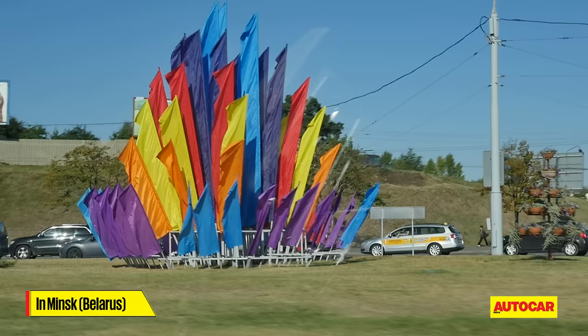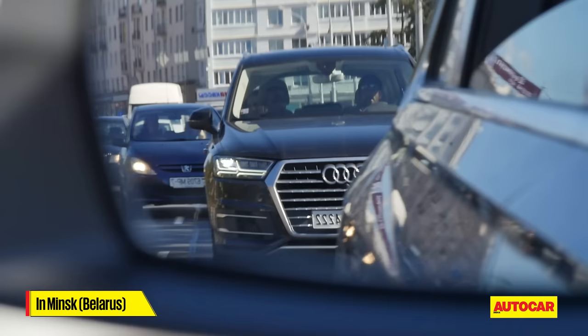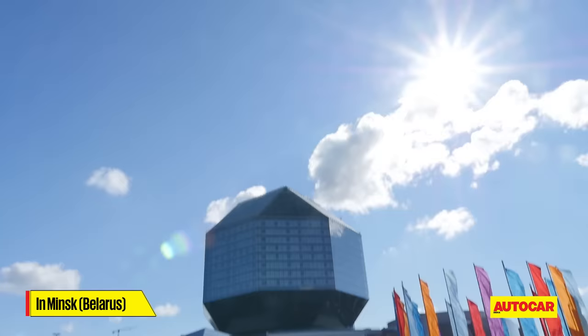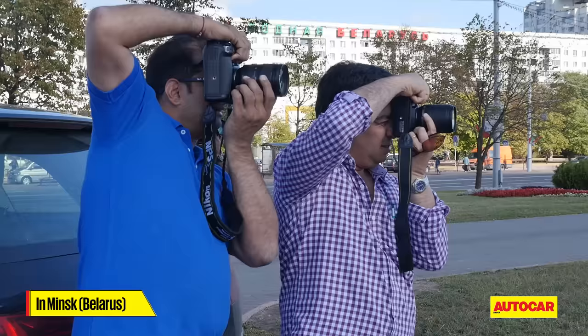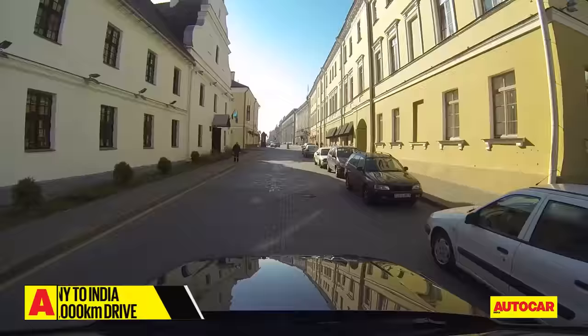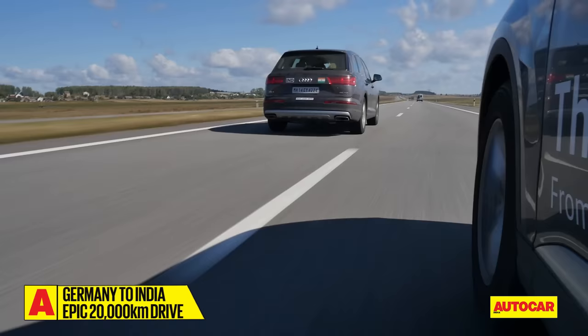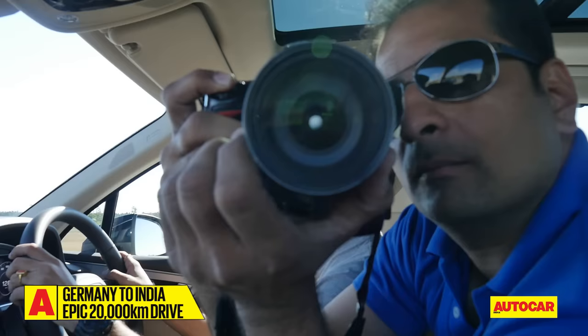Despite the late night, the great Quattro drive was out and about early next morning. The National Library, with its geometric design, was a match for the Audi Q7 and its crisp lines. Then it was time to make a beeline for Moscow and Russia. And this time around, there were no worries when crossing over.